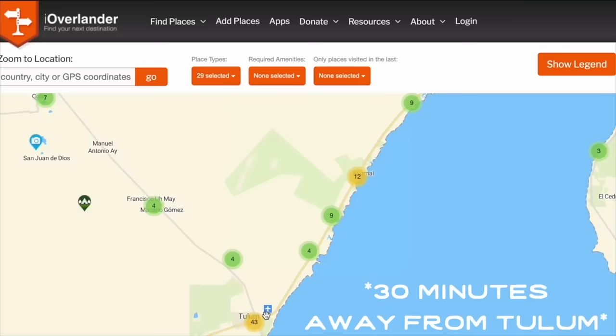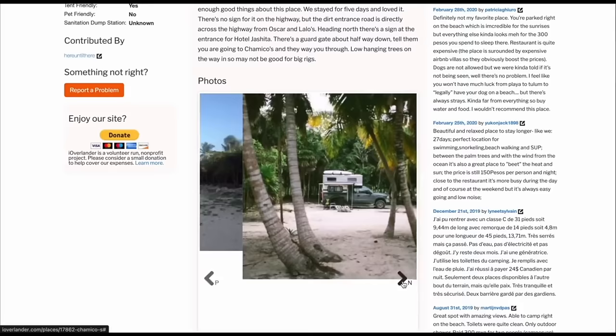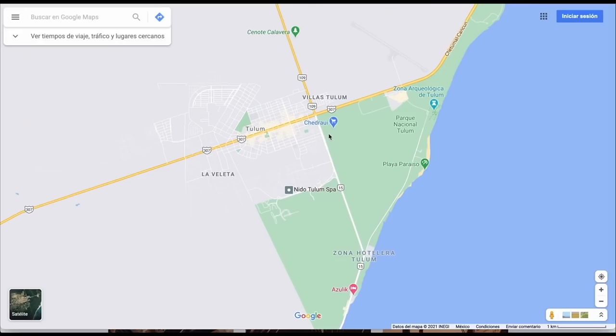So if you're coming to Tulum in an RV, the closest RV camping that you're gonna find on iOverlander is a dry camping spot, and you're gonna pay 300 pesos for two people. So we would much rather camp in a Chedraui parking lot that's a little less glamorous, but free, because we're still without hookups. And we're really close to all of the things Tulum has to offer.